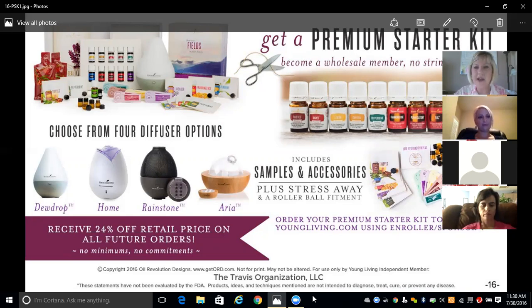Now, if you were to buy these oils separately at retail, they would be well over $300, closer to $400 actually. So the wholesale kit is only, you ready, $160. $160, you get all this.